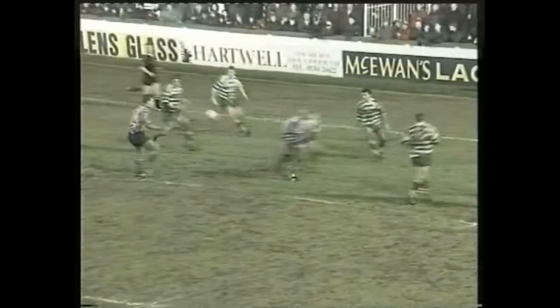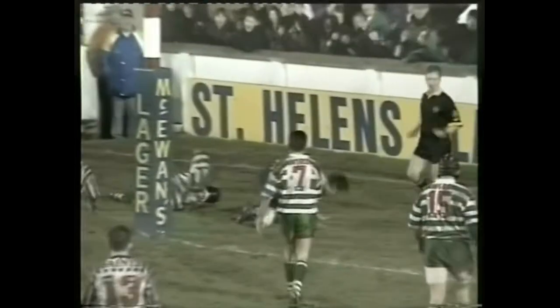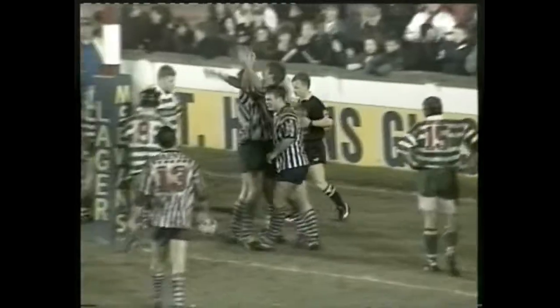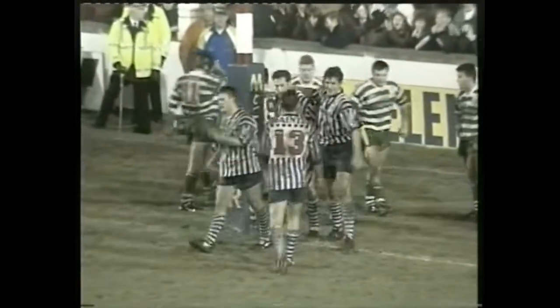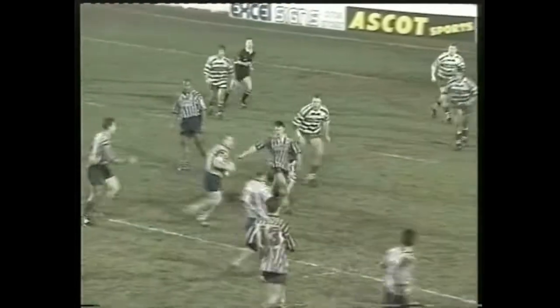Golding with the back pass, back to Beavers. Out of the back door to Pickavance. Pickavance again. Oh, big drive there. Simon Booth. And Golding, he's up in the air, isn't he? He's delighted. He meets Phil Beavers. But Simon Booth in for his second. And as you said, Jim, the Saints are rampant.